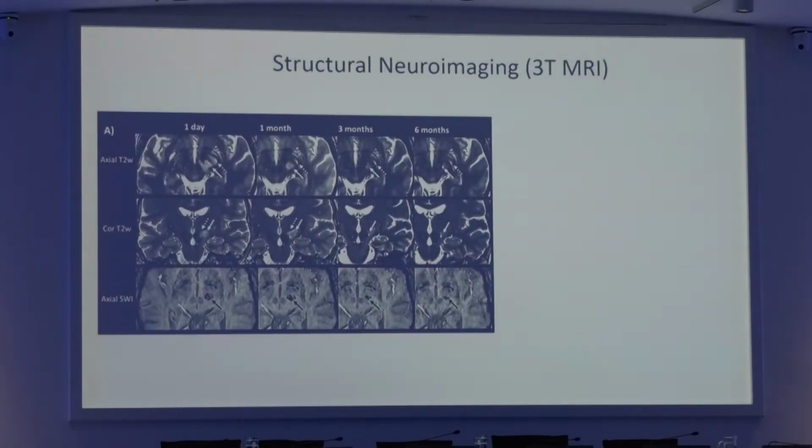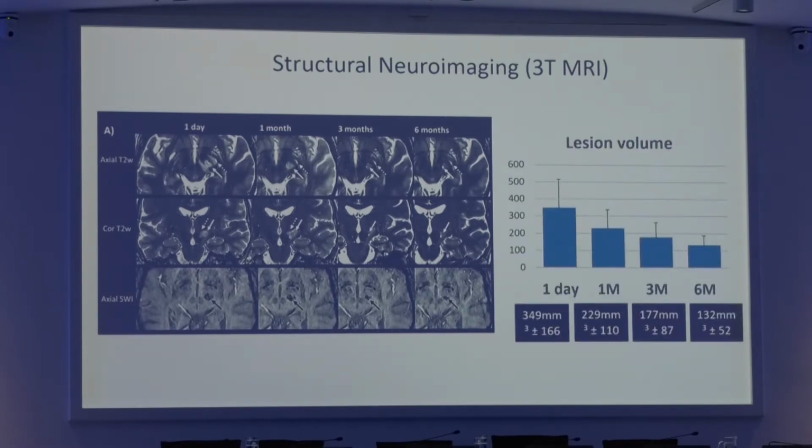And this is how lesions look. Here is the STN, and you see the day after the procedure. You see how the lesion is here. It has a lot of surrounding edema, which is inflammation, that disappears with follow-up. And in the end, there is only a very small lesion here, which has a sustained effect. This is the decrease in the lesion volume.